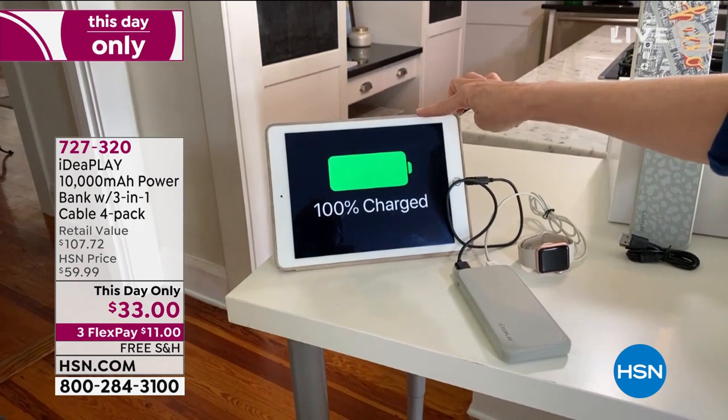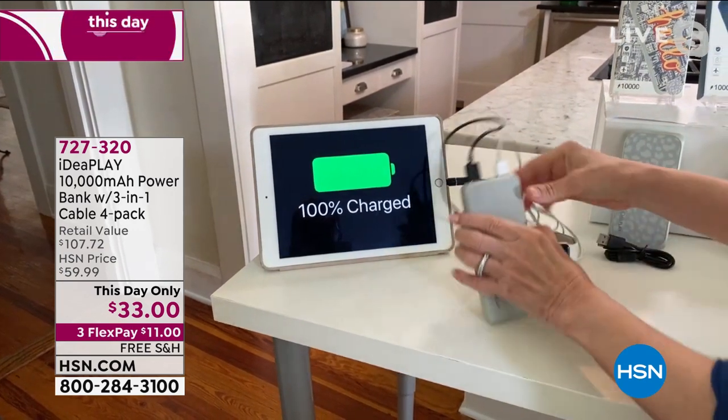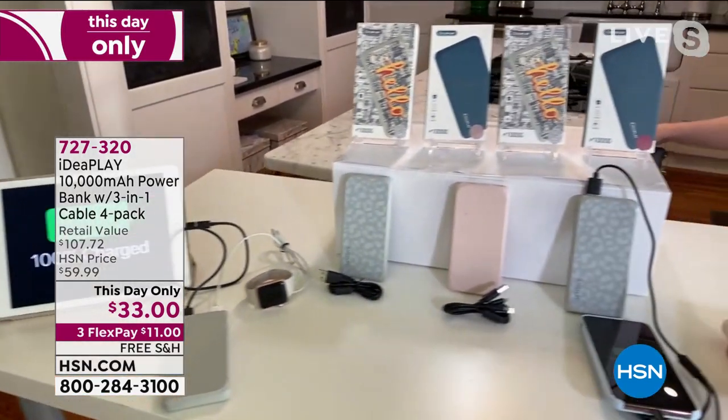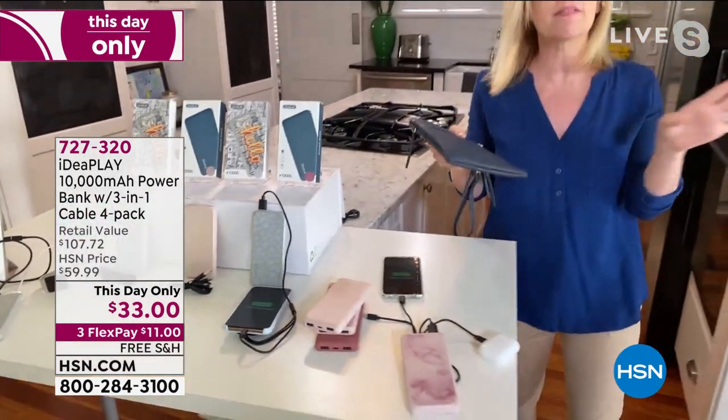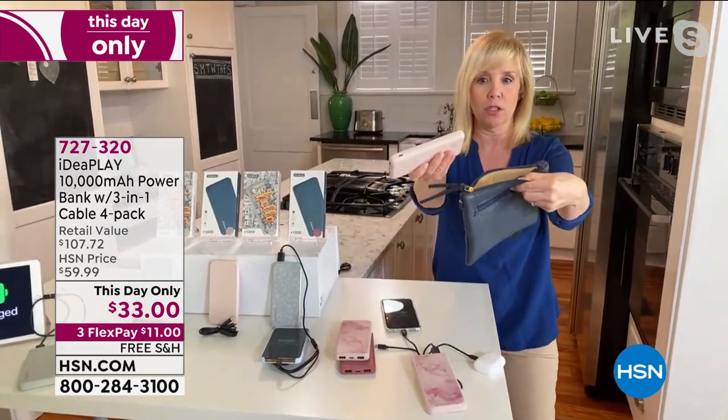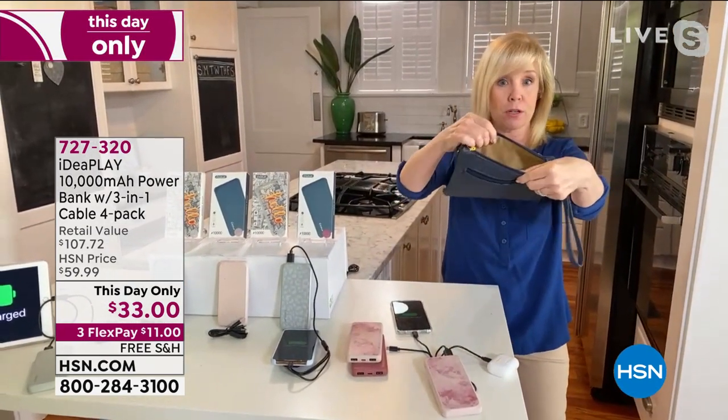I'm charging my tablet, my iPad, and my watch because it's got the two USB ports. Throw it in your purse. Use it when you're sitting on your couch. You never, ever, ever have to look for a wall outlet. It's small enough to take with you on the go. Look at this. It pops right into your purse.